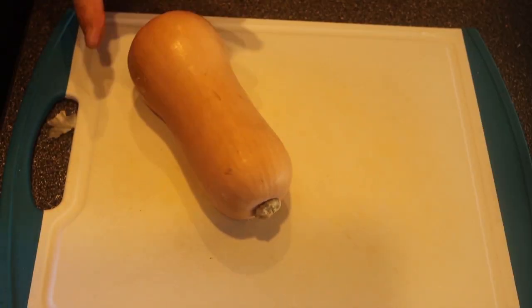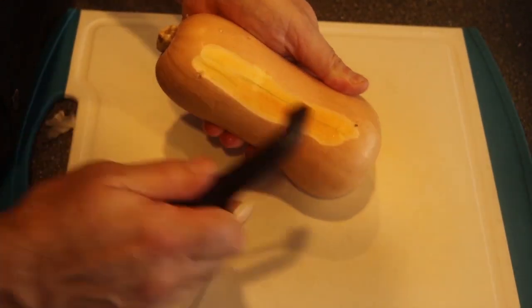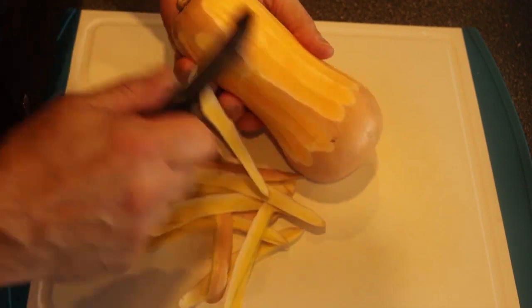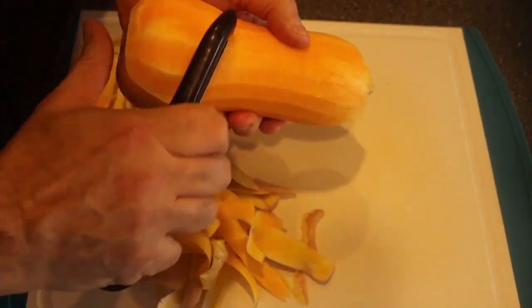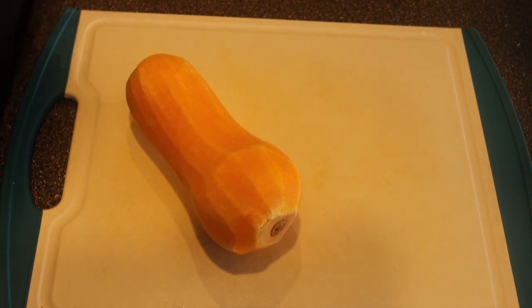Amazing. Let's get cooking. All right, so the first thing we have to do is concern ourselves with the butternut squash. Okay? And what I'm going to do is peel it. I use a regular peeler, but it has to be a strong peeler because this is a tough skin. Okay, so we peeled a couple layers of skin off and we got this nice deep orange flesh.